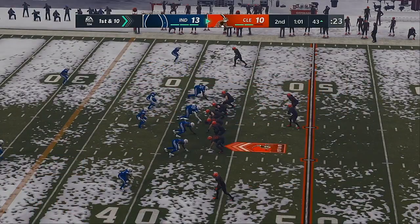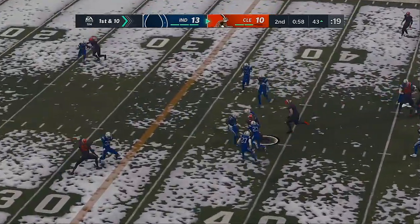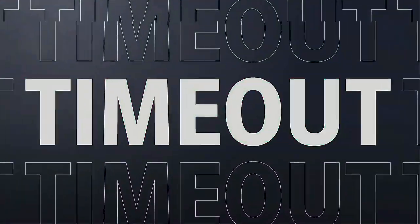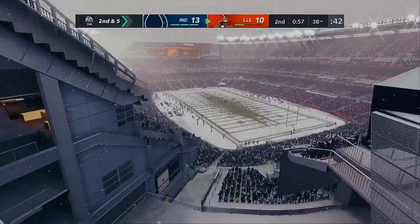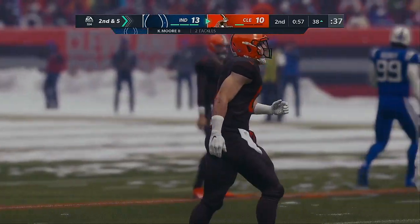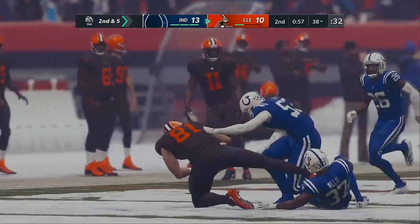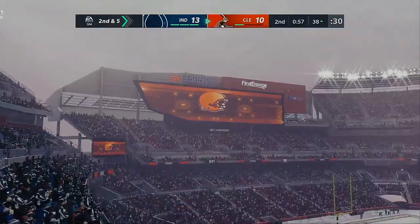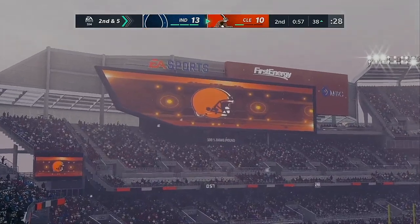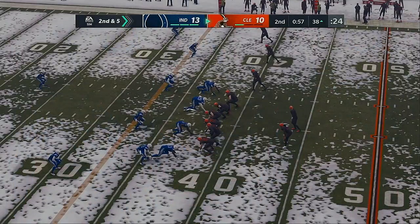Back-to-back good plays have him on the move on first down. Mayfield now and finding the tight end Hooper. Now the Browns signal for the second of their timeouts as the stoppage will come with a little under a minute to go in this first half. Second and five after the 5 yard completion on first down.